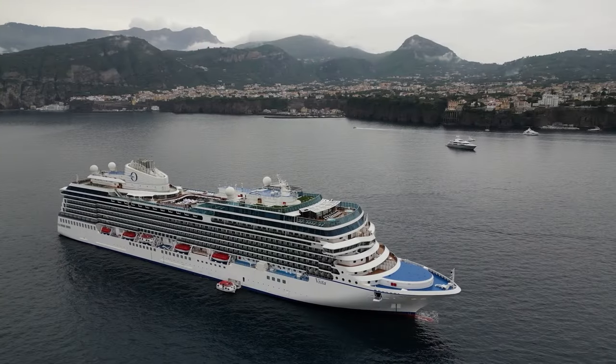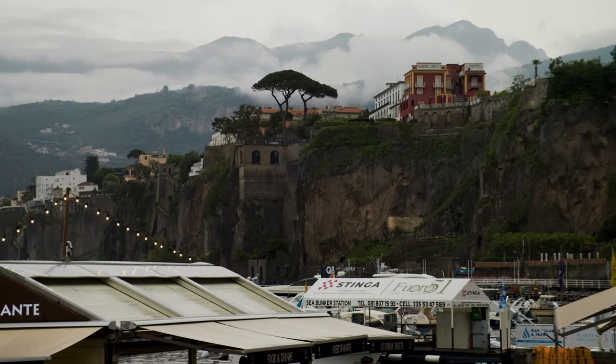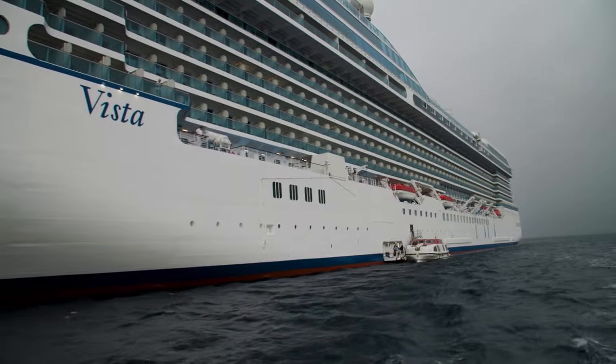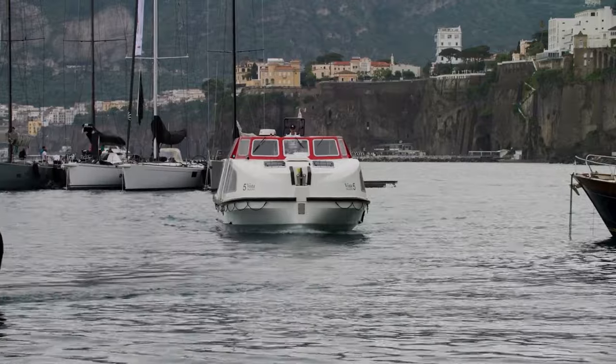As the Oceania Vista approaches our first destination, you'll see a city perched on what looks like a giant rock. There is no ship docking in this city, so it's a tender from the ship to shore, and what a beautiful view as we get closer to the city.